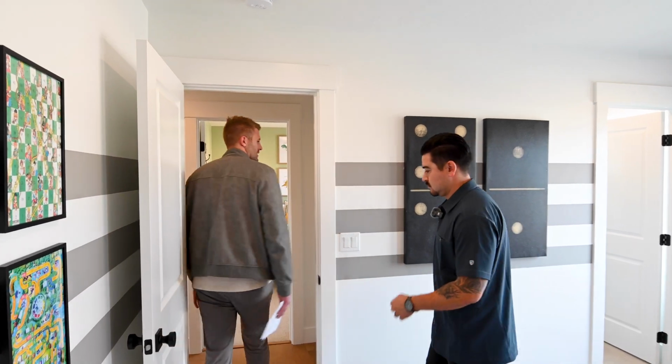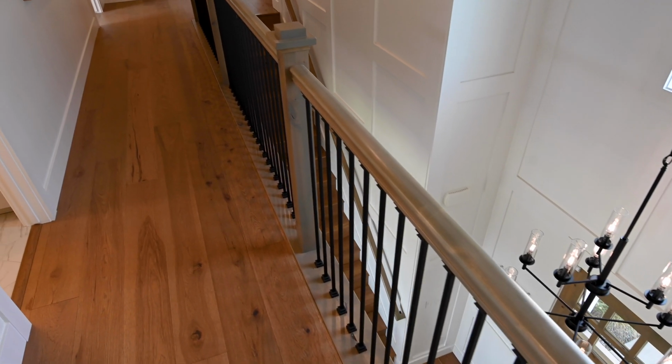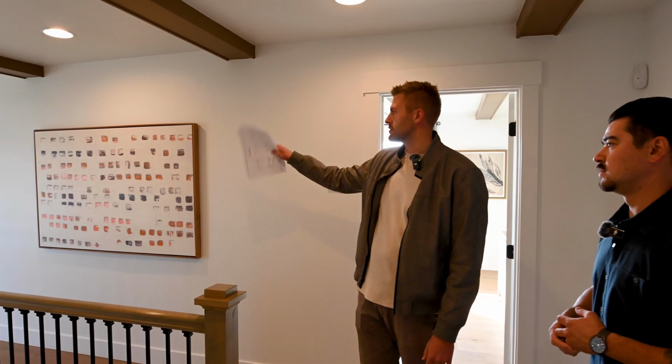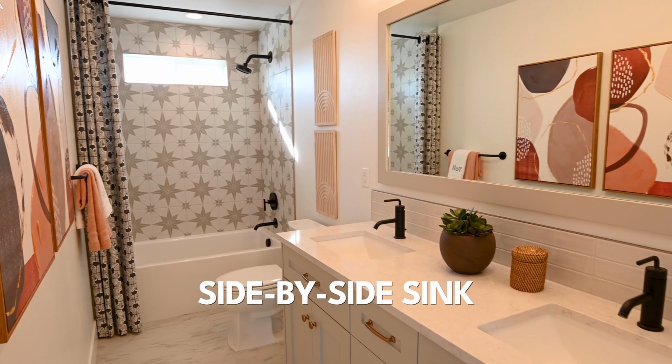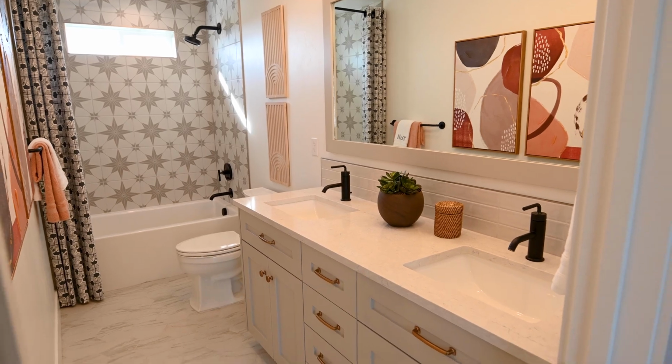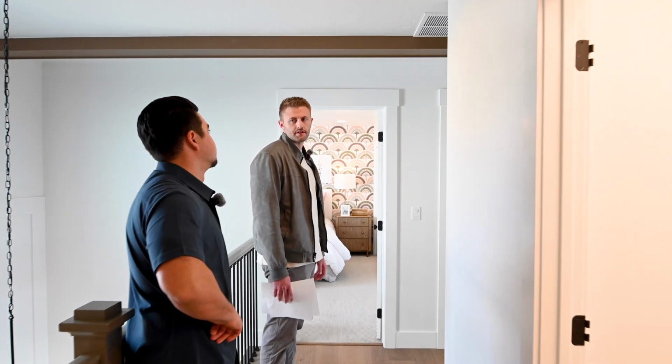We'll take you down to the other 2 bedrooms, which I like this section better because it's more suitable for kids. You'll see in the bathroom it has the side-by-side sink. Your laundry room is down here too, so it's more reasonable for when people have kids.